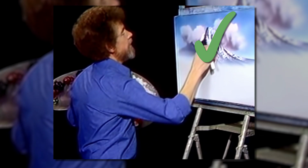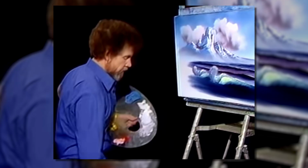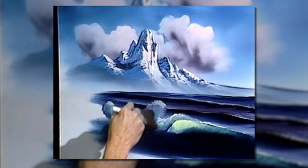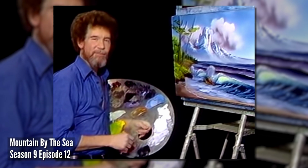Two-toned clouds? Check. Jagged mountains? Check. Ocean waves? Check. Rocks? Check. Thick bushes? Check. Big old tree? Check. This one painting has everything you will struggle with, making it one of the hardest Bob Ross paintings of all time. It literally tests all your Bob Ross skills. And for some of you, that actually would be a good thing. But, oh man, literally, this gets you on everything. Oh, my heart breaks just thinking about it.